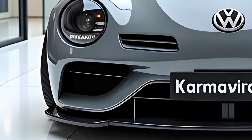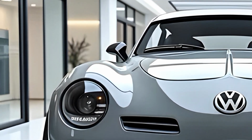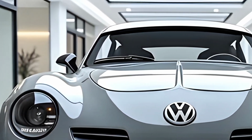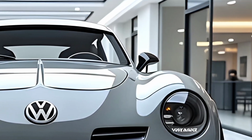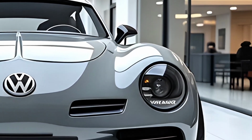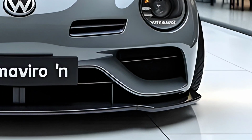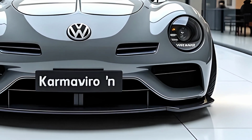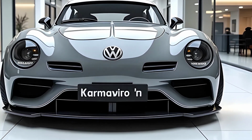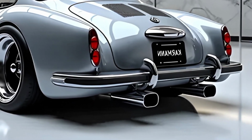For enthusiasts, it's a dream come true to see the Karmann Ghia reborn in such a thoughtful way. And for Volkswagen, it's a clear sign that the brand can look backward while still moving boldly forward. Whether you're drawn to the turbo, hybrid, or electric version, the Karmann Ghia of 2026 is destined to become an icon all over again.